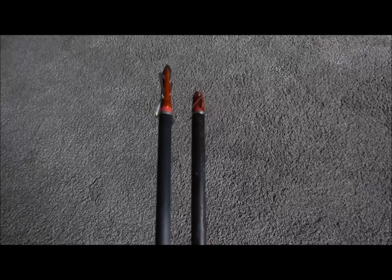Well, what happened is this broadhead broke, and we did find one of the blades inside the body cavity, and there's blood and hair up to about almost to where my fingers are. So it broke the end off the broadhead and it bounced right back out. This is a Rage expandable broadhead.